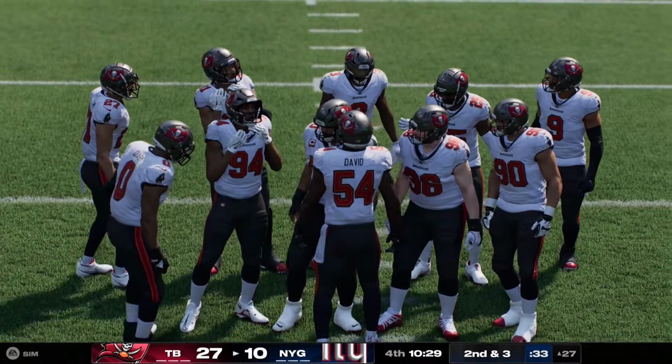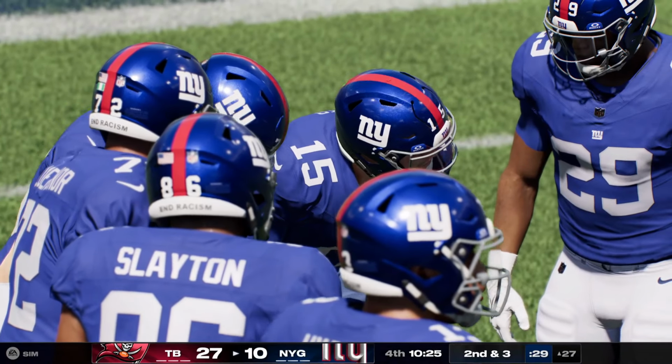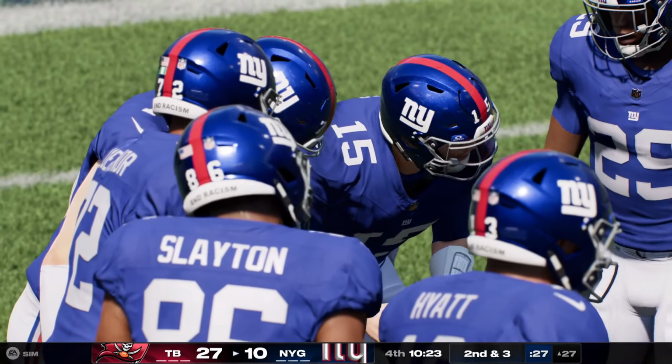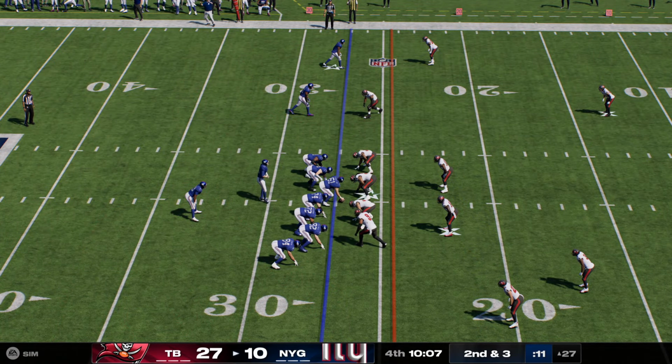You've got the big lead defensively. Willing to give them that underneath stuff, right? And this is why you work on your tackling. Tackle them after the catch, inbounds, keep the clock running. Just go ahead and bleed the game out that way.